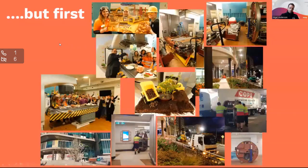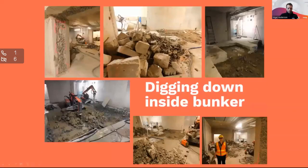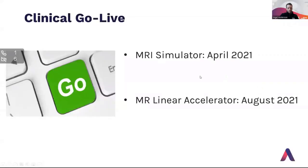But let's take a step back before we got to this point where we were able to utilize this MR service and develop this program. There had to be a lot of work undertaken in our department. We had to take out an old Linac, which, as most of you will be aware, is a really labor-intensive process, and also then bring in an MR Linac and simulator into our program, which included a lot of refurbishment of an already existing bunker to accommodate the MR Linac and also the simulator.